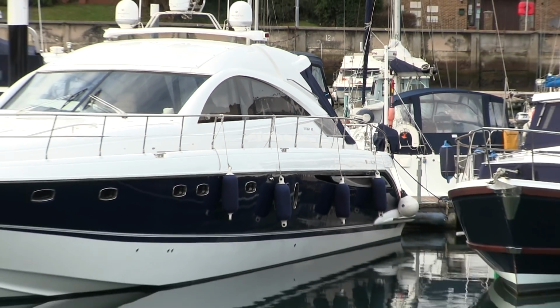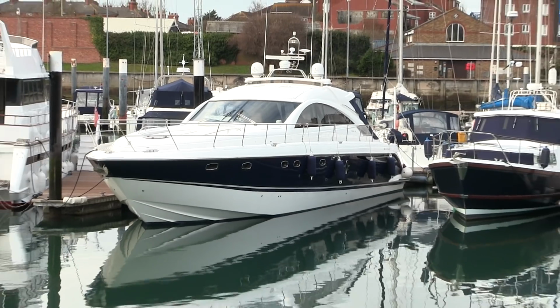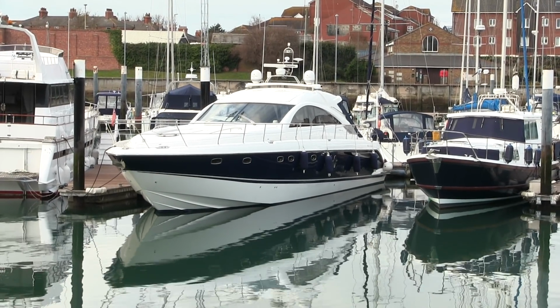In fact the whole boat hangs together very well. It's a very nice layout and it worked very well for Fairline. They sold 33 of these up until 2007. And if you're in the market for a 60 foot plus sports cruiser, these certainly are well worth taking a look at.